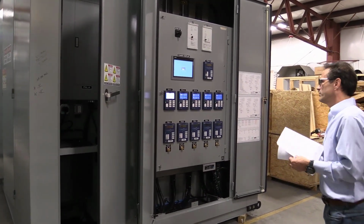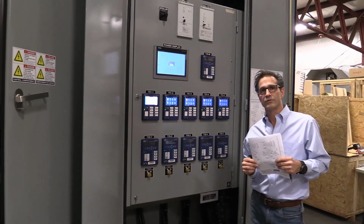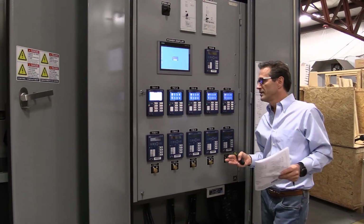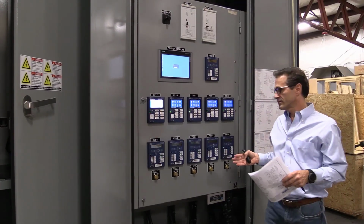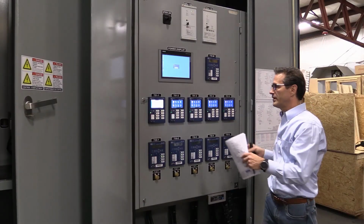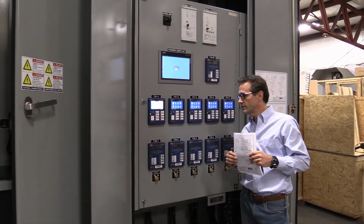So what you're looking at here is the control panel. And one of the advantages of the metal enclosed harmonic filter system is it comes with all switching, all protection, all control. When you incorporate the control panel into the filter system, what it allows us to do is to completely test the equipment at the site. You can see here we have the panel energized. This is going through final acceptance testing at this point in time.